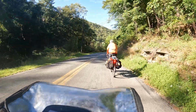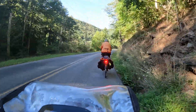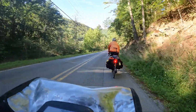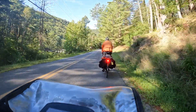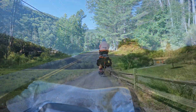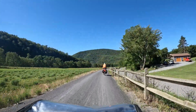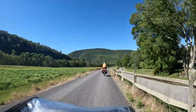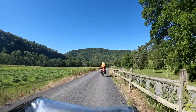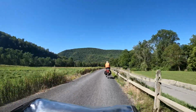Here we are pedaling down Little Pine Creek Road down towards the Pine Creek Trail we'll pick up in Waterville. And here we're on the Pine Creek Rail Trail, and this is the most open section I know of on the entire trail. You could just see how well though this trail is maintained. It's beautiful to ride on. You can probably ride on this on road bike tires.